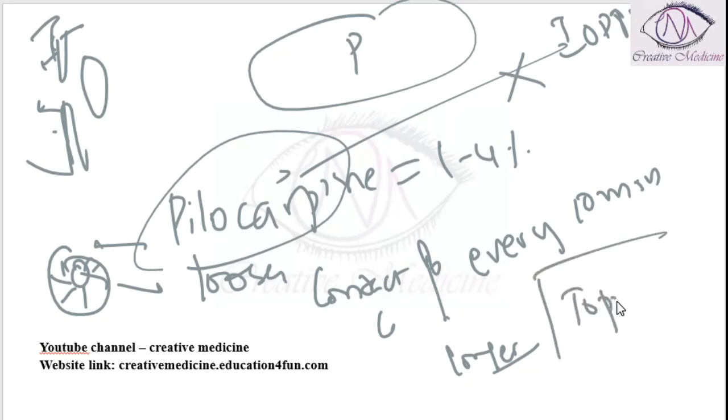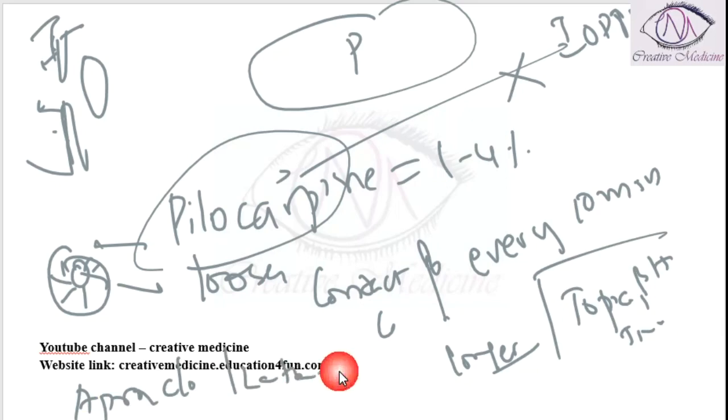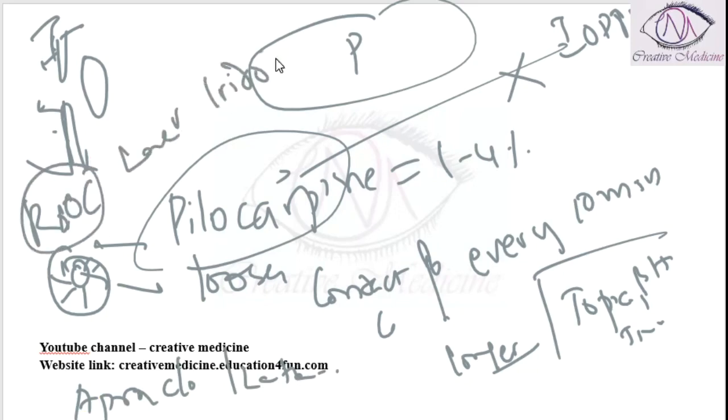Then topical beta blockers are also given, like timolol, and apraclonidine can be given, or latanoprost can be given. But for angle closure glaucoma, the definitive treatment, or treatment of choice, is laser iridotomy.